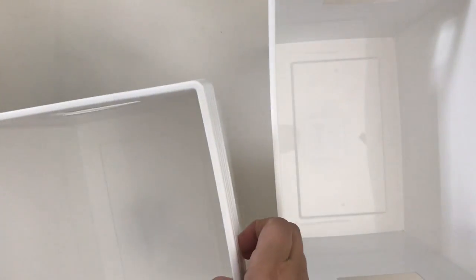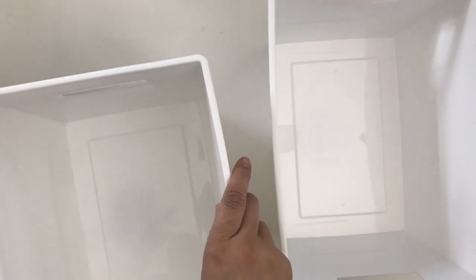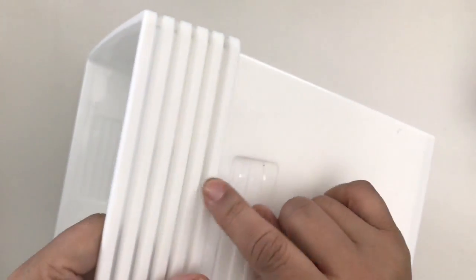So every time I see white organizers and they come out during spring, I take them because they're very neutral, and you know, they can work in any space, especially if you like to make it look really clean and crisp, right? There's nothing better than a white organizer. So I purchased 6 of them.